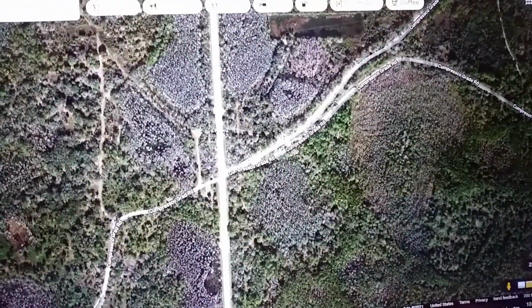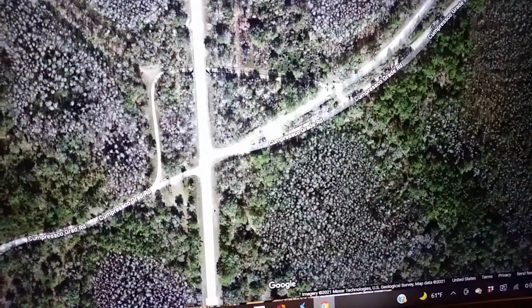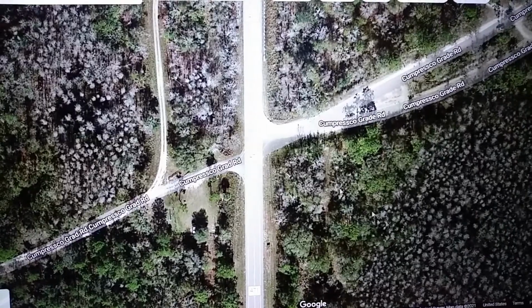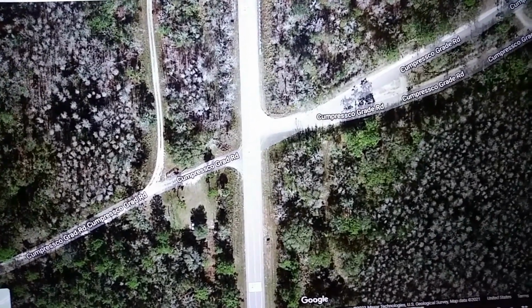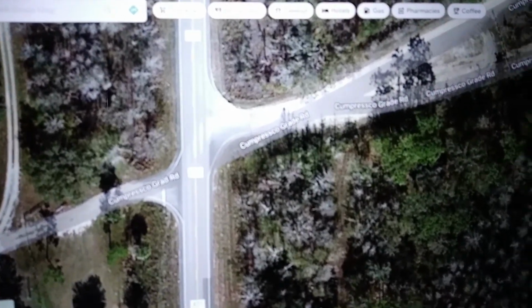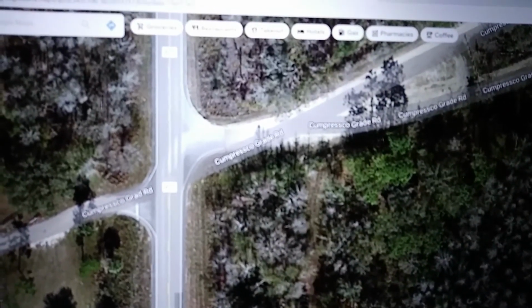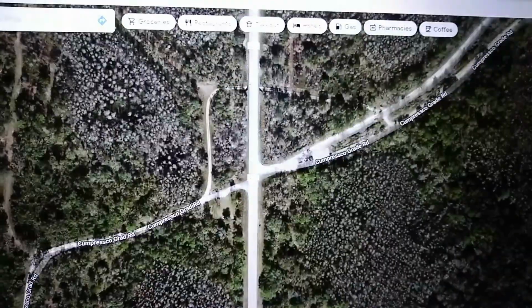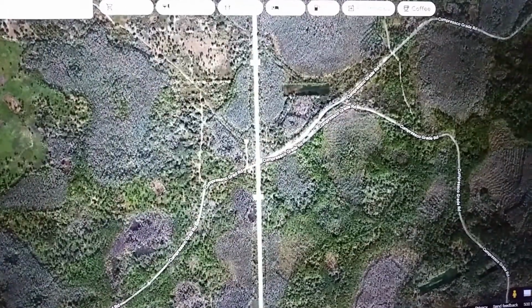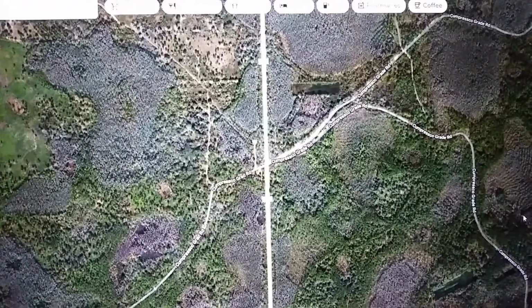Like this is the entrance into the Green Swamp East Tract, and one of the walk-in entrances into the Green Swamp West Tract. You can zoom in on any of these cypress heads. A lot of times you can see the trails. It'll show you the roads. A lot of the trails you can see, and some of them get hard to see. But this is one thing I do in my research on where we're going.